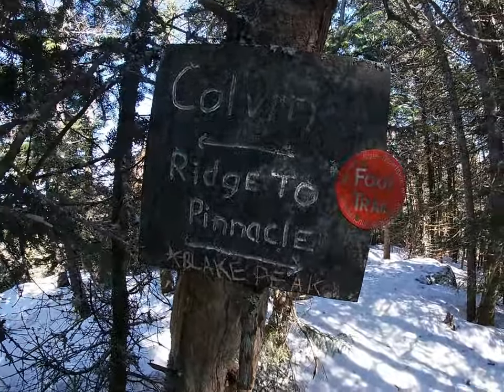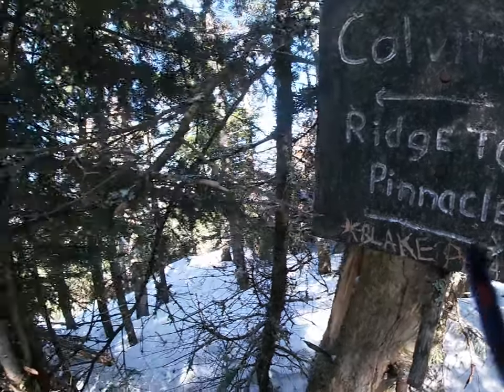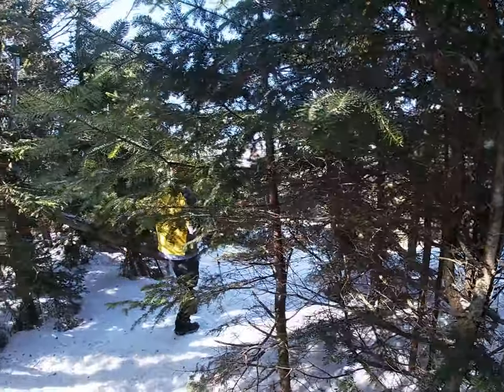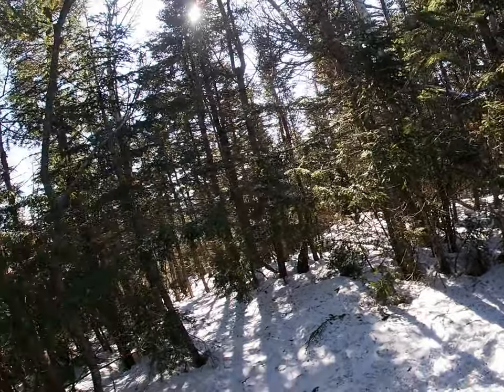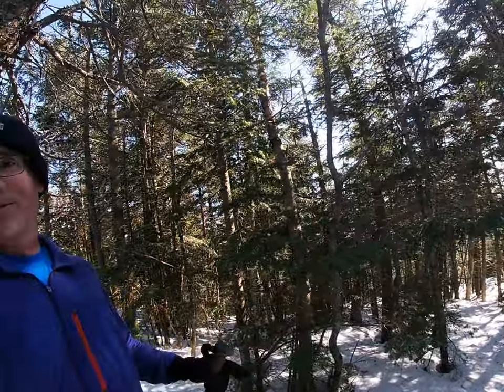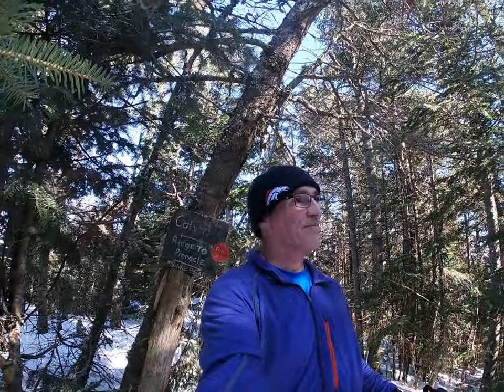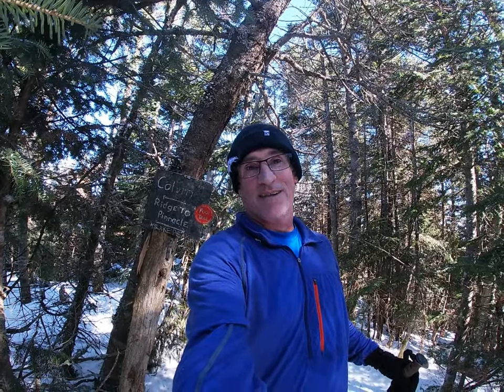With its fancy sign. There really are no views here. Right before the summit here, there was a good view over toward Elk Lake and stuff. Not bad right here. Nice. We'll head out back. We'll look out right here, Craig.